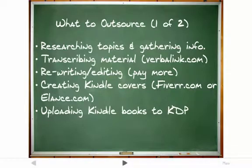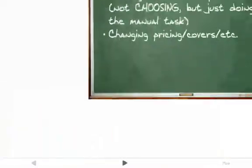So then also creating Kindle covers. You can use fiverr.com, or elance.com if you want a little bit higher quality covers. And uploading Kindle books to KDP. Basically, once you have the product description, the cover, the title, author name, and that sort of thing, once you have all the information, you can use an outsourcer to upload those books to Kindle.